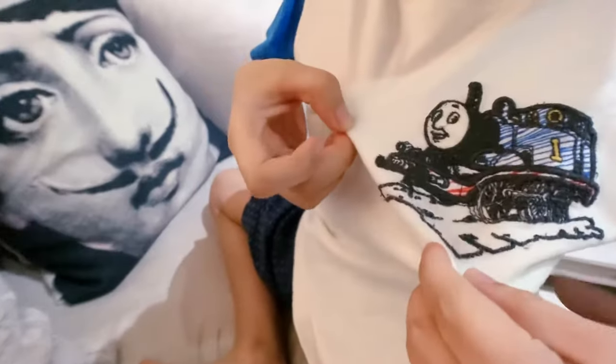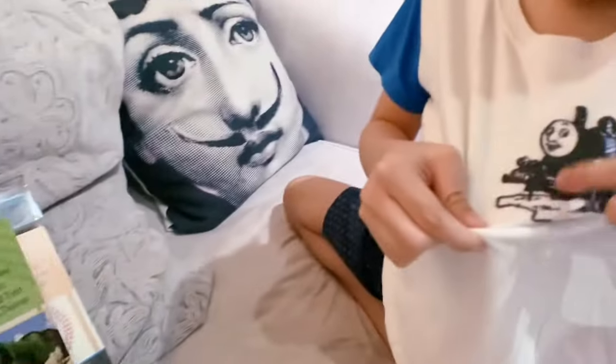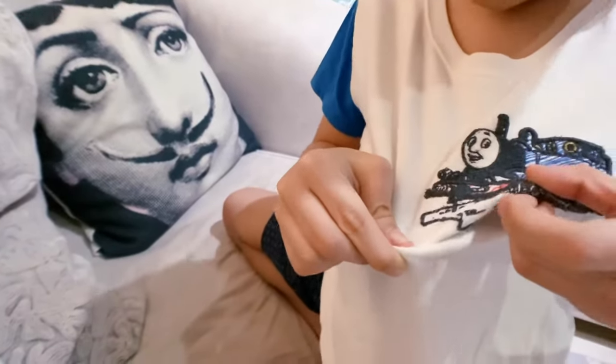Ah, that's a patch on your shirt. Thomas. Looks nice, right? Okay, that's Percy. This one looks like a candy cane. See? A candy cane? Oh, because of the red stripes, right? Oh, my favorite, Toby.